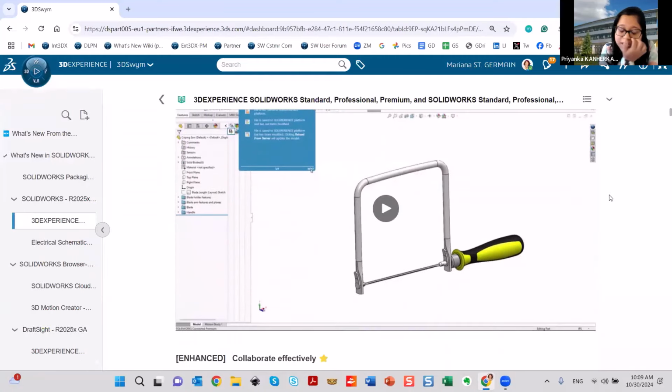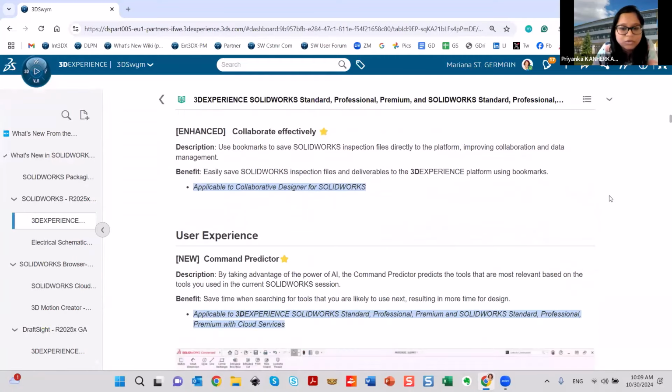Now the first two enhancements, which I just spoke about, quick tours and the Turkish language, are applicable for 3D Experience SolidWorks and SolidWorks with cloud services. But the next, which is collaborate effectively, this particular enhancement would be applicable only to SolidWorks with cloud services, which is collaborative designer for SolidWorks.